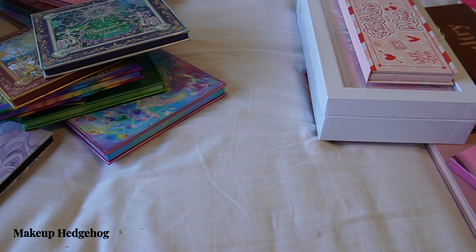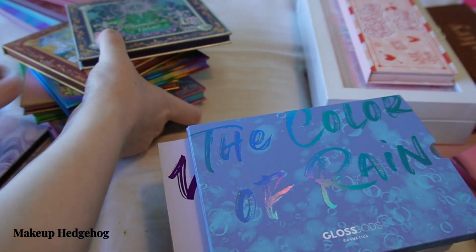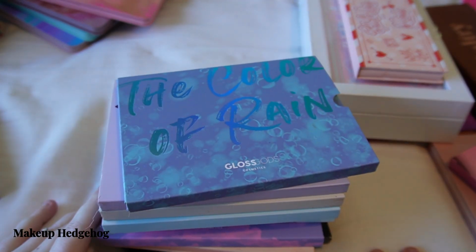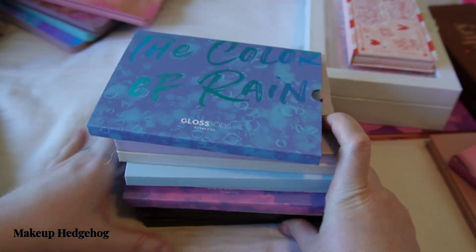What haven't we gone through? Oh yeah, then we have the biggest file that I was saving for the last one. So, GlossGods is a Swedish indie brand, and I'm just gonna show that we have quite a lot to go through.